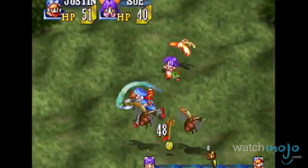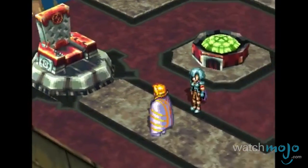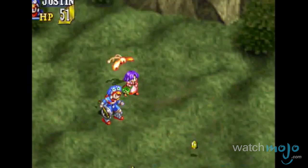Expertly utilizing 2D animated sprites, Grandia opens players to a lighthearted but immersive take on the role-playing genre.